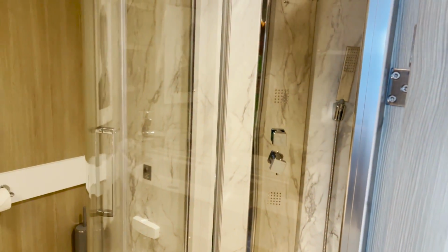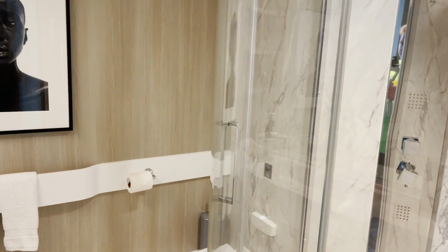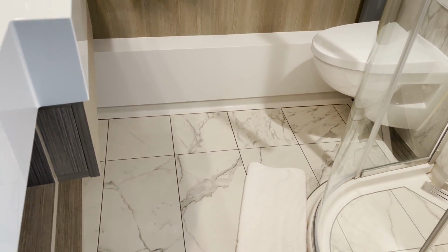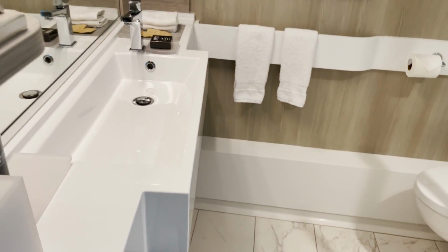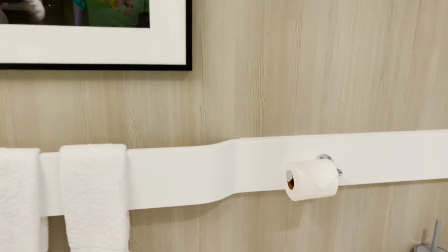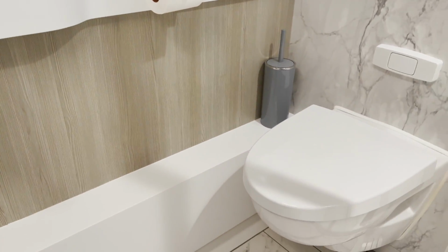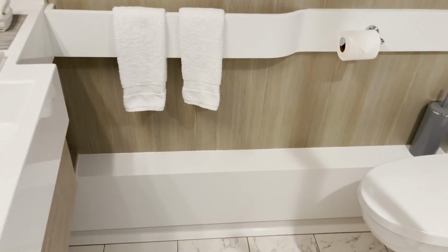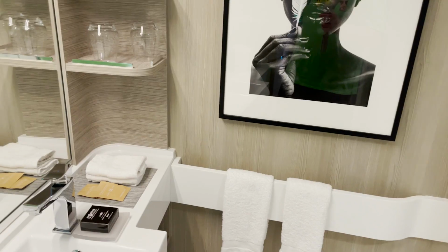Take a look inside the bathroom now, and the first thing we'll notice is that marble wall behind the toilet in the shower. Marble flooring down below really gives that elegant upscale look here to the space. So let's go ahead and take it area by area. So we do have our standard toilet area here tucked up in the corner, but there is a lot of space here, which is nice, especially for a cruise ship cabin bathroom.